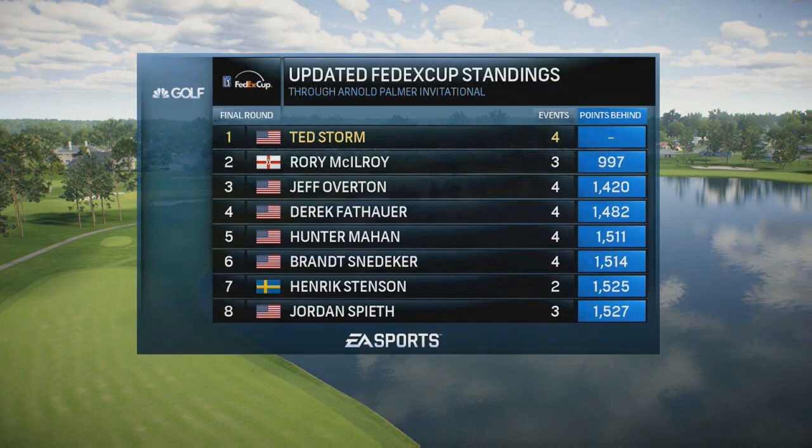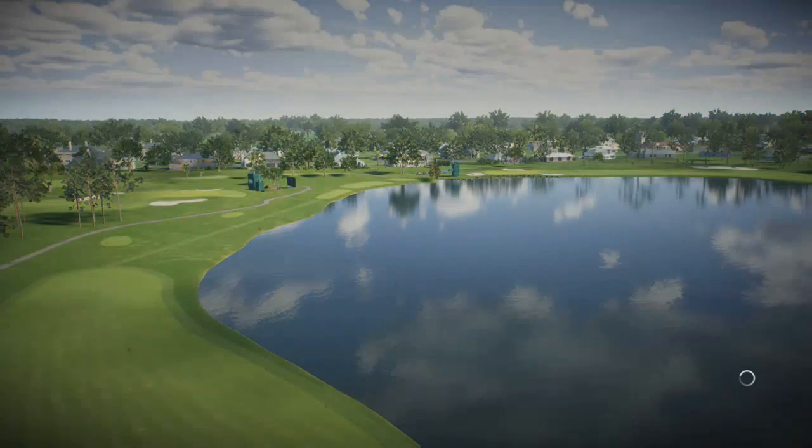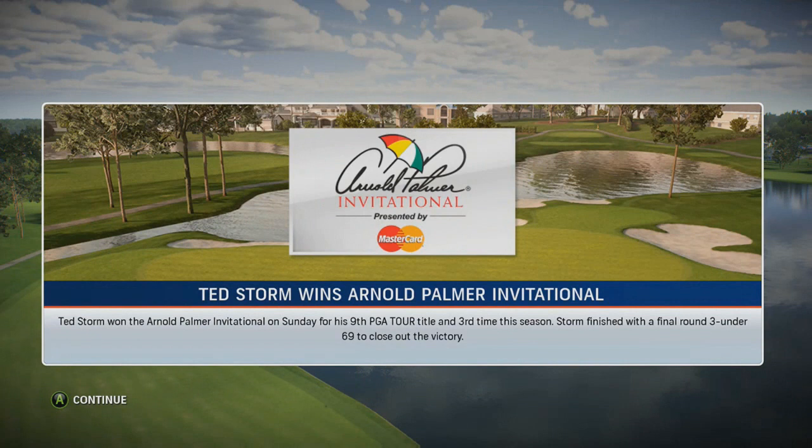I don't remember winning this one the last time. So I just see 4 events. Got a 997 lead on Rory. Almost got a 1,000-point lead.